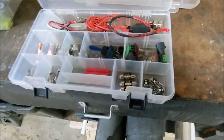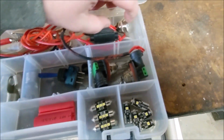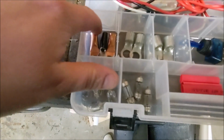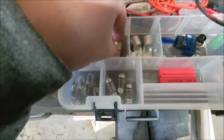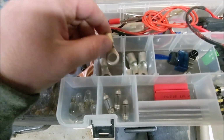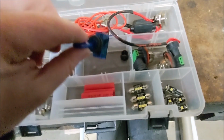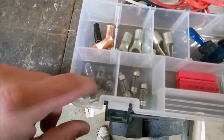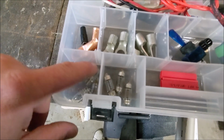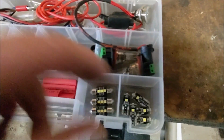What's in this last one? We got some inline fuses, nice push button, some bigger, everything from 4, it's like 6 gauge, and then 0 gauge wires, extra toggle, some headlights, some, what are these, like 937 bulbs, some glass bulbs, some shrink wrap, and then LED bulbs.